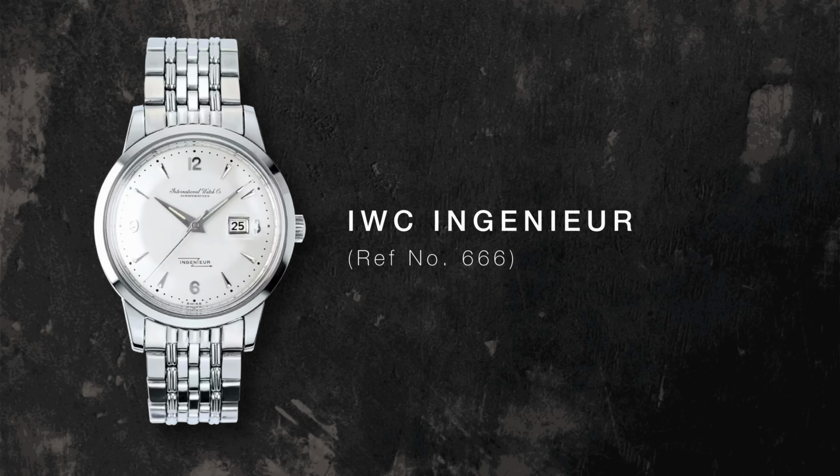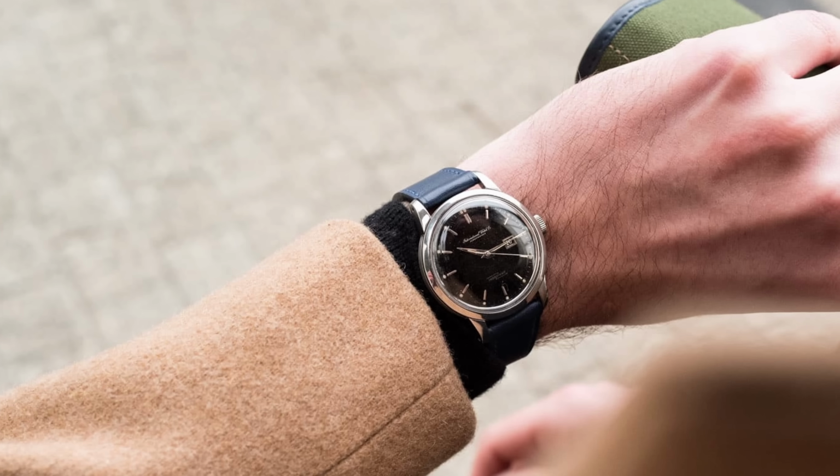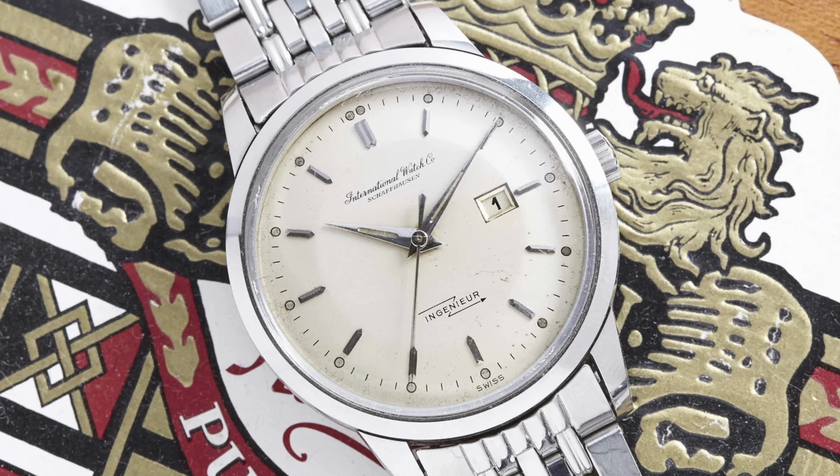The original Ingenieur line started way before the 70s, before this Genta Ingenieur came around. It started in the 50s as a tool watch, a watch for people that do stuff, for scientists, for explorers, for engineers. Ingenieur is French for engineer. I'm probably pronouncing it wrong though.